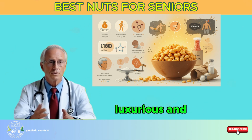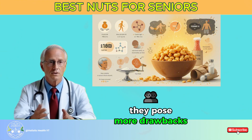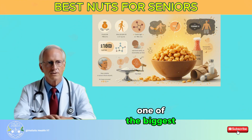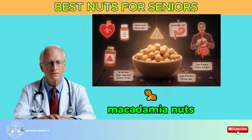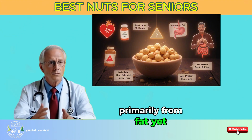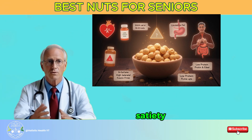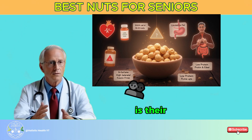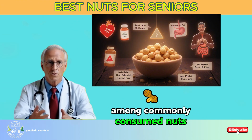Macadamia nuts may feel luxurious and indulgent, but for seniors, they pose more drawbacks than they're worth. One of the biggest concerns is their extreme caloric density. Just 10 to 12 macadamia nuts can pack around 200 calories, primarily from fat, yet they provide minimal protein or fiber to create satiety. What sets macadamias apart is their unusually high content of saturated fat among commonly consumed nuts.